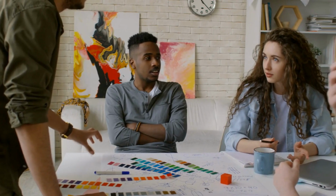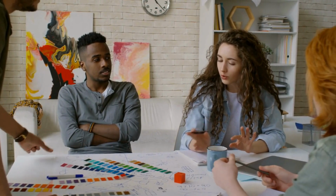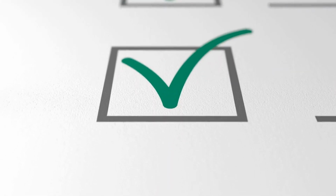Setting priorities. It's important to know which tasks and learning content need to be prioritized. Focus on the most important and urgent tasks in order to make studying more effective.